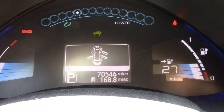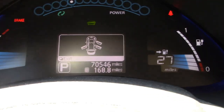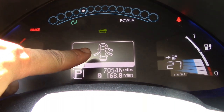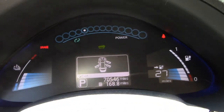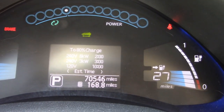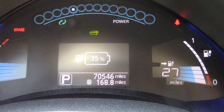What else? Okay, over here on this side is a lot of information. So in fact, let me go ahead and switch the screen. Instead of just showing the status of the doors, I'm gonna come over here and push this button, which is gonna allow me to cycle through these screens a little bit and see how long it's gonna take to charge. We'll take a look at that later. But right now I just wanna get to this screen.